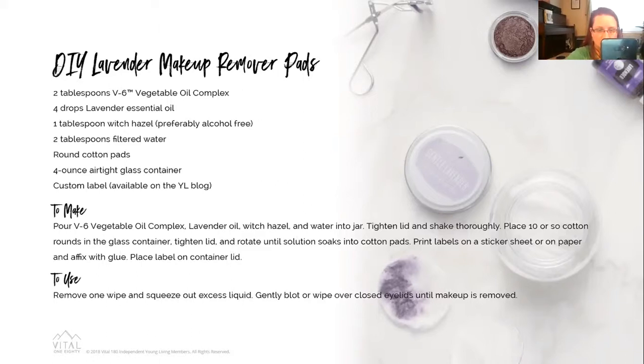Most of it? Okay, so the main thing you need to know is the ingredients. So 2 tablespoons of V6 vegetable oil complex, 4 drops of lavender, 1 tablespoon of witch hazel, preferably alcohol-free because we don't want to dry out our skin. 2 tablespoons of filtered water. Whatever you have on hand is great. If you do not have filtered water, you can always boil some water. And I'll tell you why in just a moment.